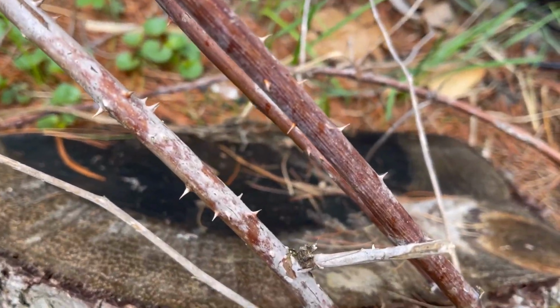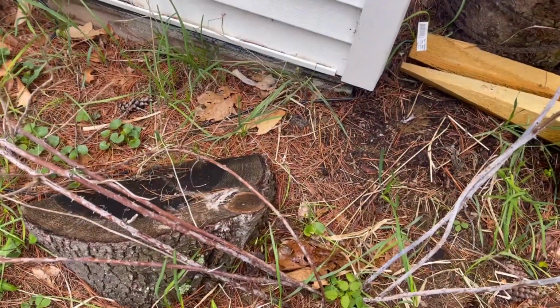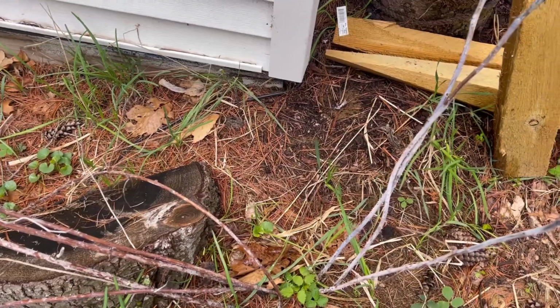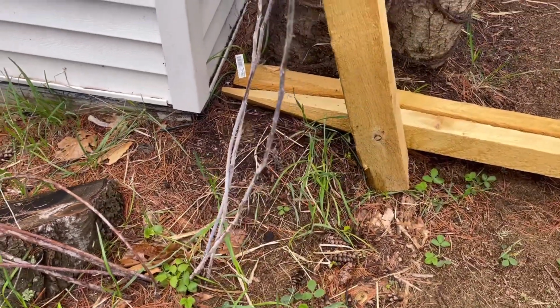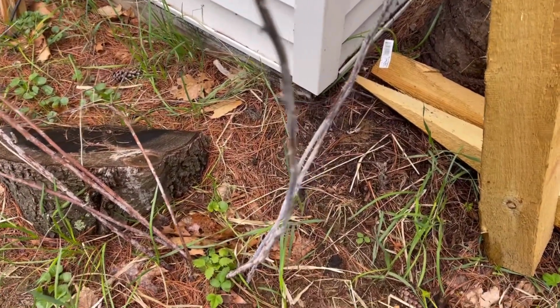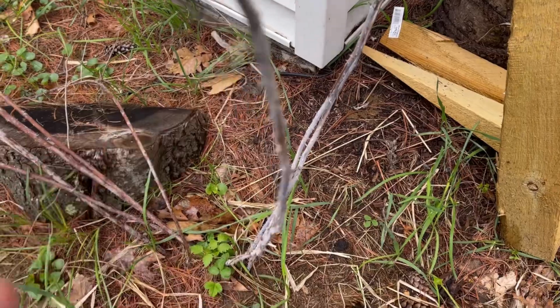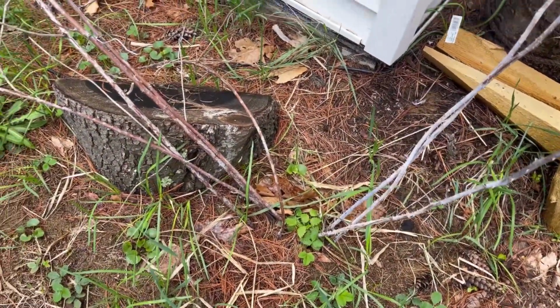Wear really good gloves when dealing with thorns, because thorns can cause blood infections. My dad actually had blood poisoning from a rose bush thorn, and he was weeks on antibiotics.